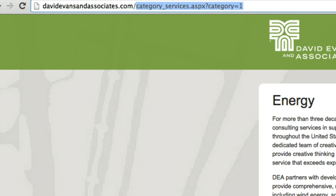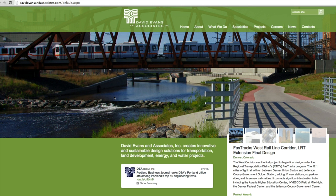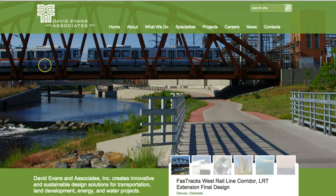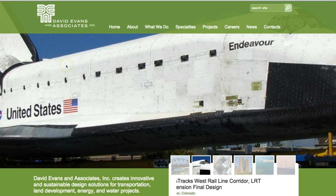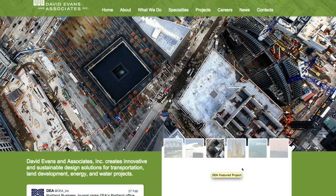The other thing with considering corporate SEO clients, taking a look at these guys, they do design and build for railroad systems. You can see they actually did route and conflict mapping for it looks like NASA, with space shuttles. I mean, this is ridiculous.